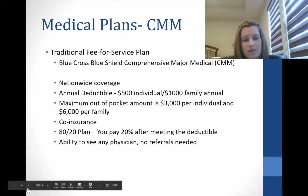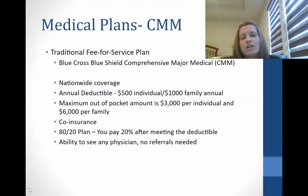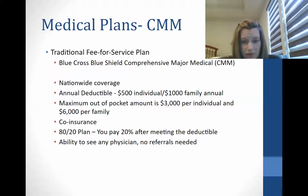The last plan that I'm going to talk about is the comprehensive major medical plan. And so this is considered to be a traditional fee-for-service plan. It's similar to catastrophic coverage insurance. So we don't have a lot of employees that take it, but it is still offered with the university. It's our only plan that has an annual deductible. It's a $500 deductible for an individual, and then it's a $1,000 family annual deductible.